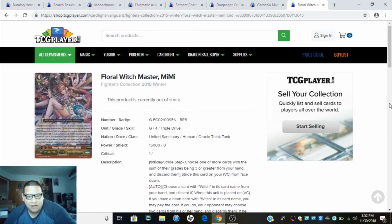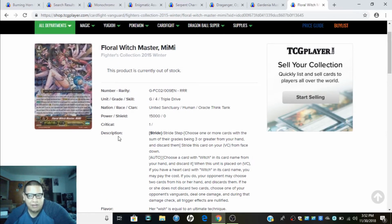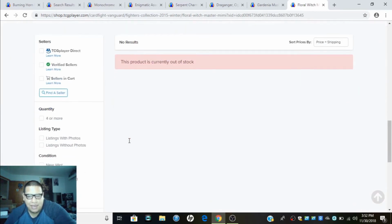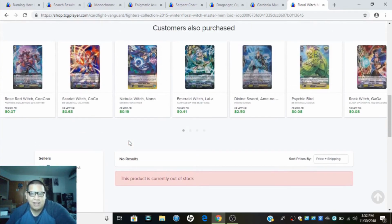Now this is the last card I want to look into, the Floral Witch Master Mimi. This card is broken, and for witches, of course, has a burning damage effect, I'm assuming. Yeah, it deals my opponent damage, basically. So this stride has been bought out completely. There's no listings up at all. People actually bought all of mine. I was selling mine for I think 75 cents each, and people bought them. They're all gone. I listed up 12 of them, and I was like, what the hell happened?